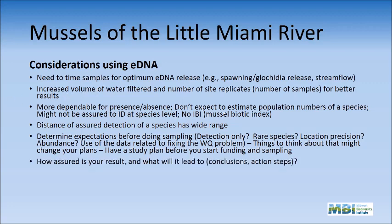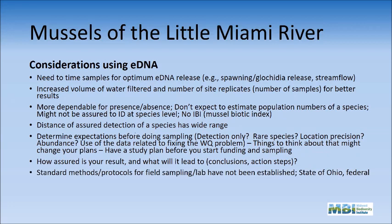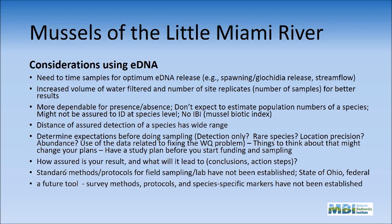How assured is your result? In other words, how comfortable are you with your conclusions and your next actions if you do detect something or not? And then standard methods haven't been established, just like Matt said. We're behind on mussels compared to fish. So keep in mind that mussels will be slower as far as standardization, because they're not as much of a target as fish, even though they're more endangered. So it's a future tool. A lot of things haven't been established yet.